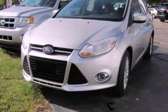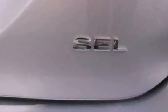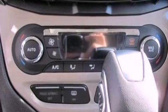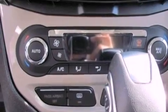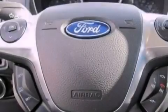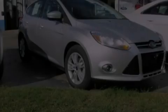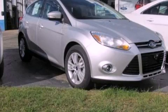a multi-link rear suspension, aluminum wheels, a low tire pressure indicator, a CD player, and a rear spoiler. With an EPA estimated rating of 37 miles per gallon on the highway, this vehicle is clearly a fuel-efficient choice. Contact us today and schedule your opportunity to see this vehicle in person.